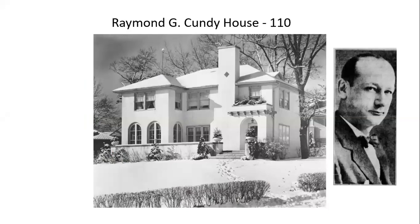Back a little ways is the Raymond G. Cundy House. Cundy was an influential Quad Cities businessman and investor. And at the time of his residence in McClellan Heights, he was the vice president of the Priester, Quayle and Cundy firm. And in 1927, he became the head of the Moline Manufacturing Company. If you look through the newspapers, his wife, Mrs. Cundy, was very, very active in the society of McClellan Heights and of upper class Davenport in general.